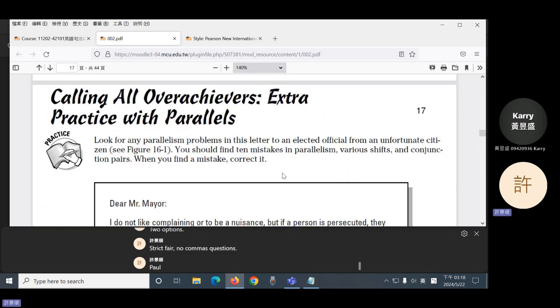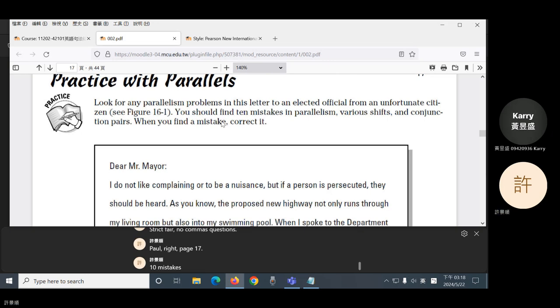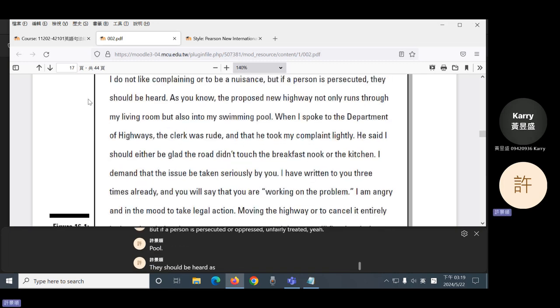All right, page 17. 10 mistakes. Okay, let's see if we can find these. Dear Mr. Mayor, I do not like complaining or to be a nuisance, which means to be annoying. But if a person is persecuted or oppressed, unfairly treated, they should be heard. As you know, the proposed new highway not only runs through my living room, but also into my swimming pool.